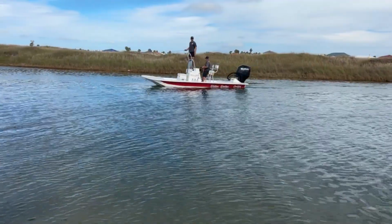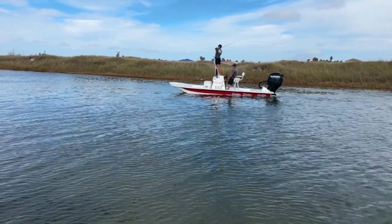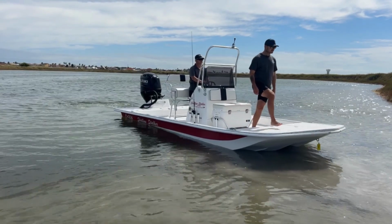With a reinforced center console that you can stand on, you can get a bird's eye view of the fish you're looking for. And after a hard day's fishing, you can pull up at the beach and relax.